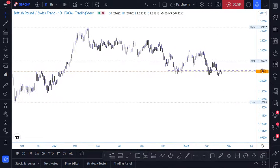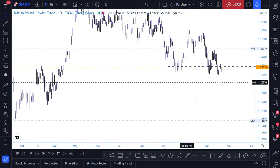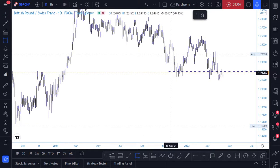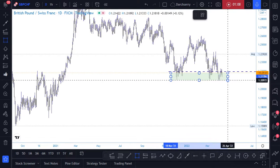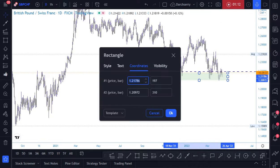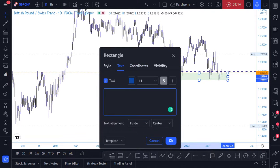If you zoom closely, we'll notice that we are actually in the demand zone around this area. Let me label this. Give me a moment. Demand zone. We're in a demand zone around this area.